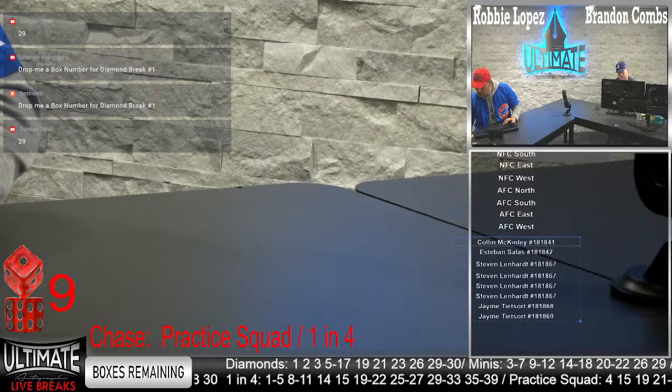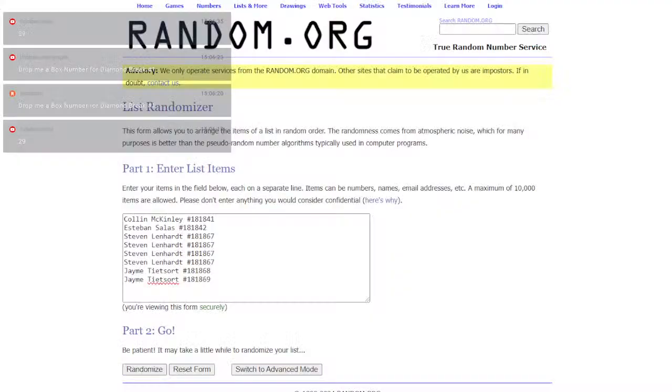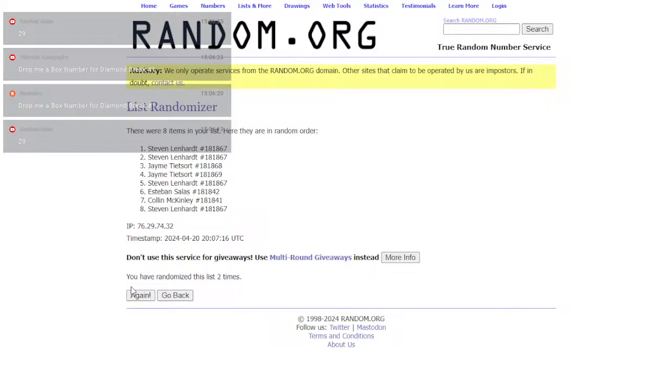Which one is it? Box 29 in the diamonds. And let's go to the randomizer. Here's that list of names again. Colin, Esteban, Steven, and Jamie down here in this diamonds break number 1. 9 times. Let's get the party started. Here we go. 7, 8, and here comes that 9th and final time. We got Jamie at the top and Jamie at the bottom.